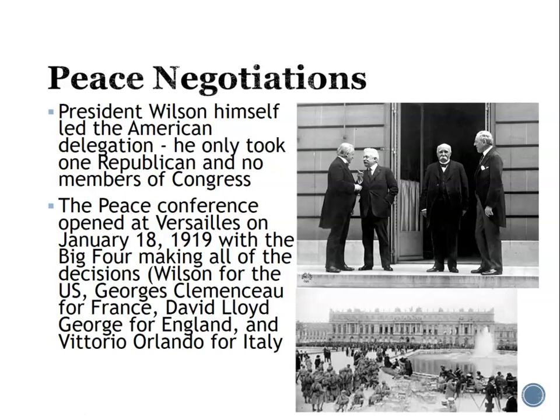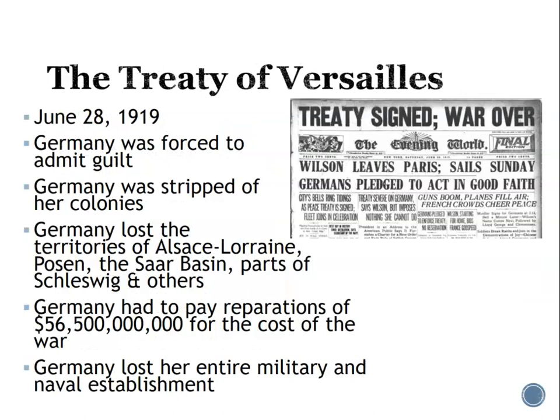These European leaders did not embrace Wilson's ideas as he had proposed in those 14 points, despite Wilson's overwhelming popularity amongst the European masses. The Versailles Treaty itself, that was negotiated by the Big Four, included a war guilt clause, which placed the sole blame for World War I on Germany, and as a result, Germany would be severely punished.